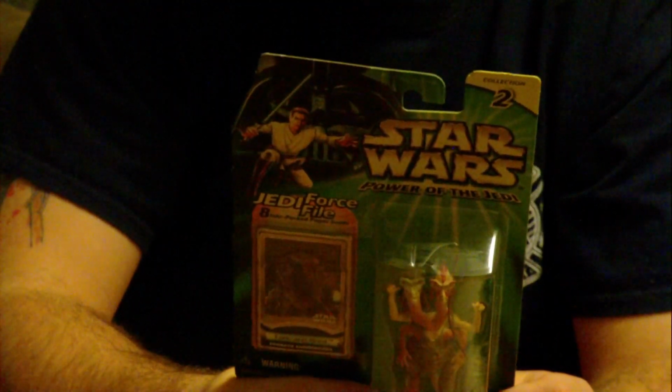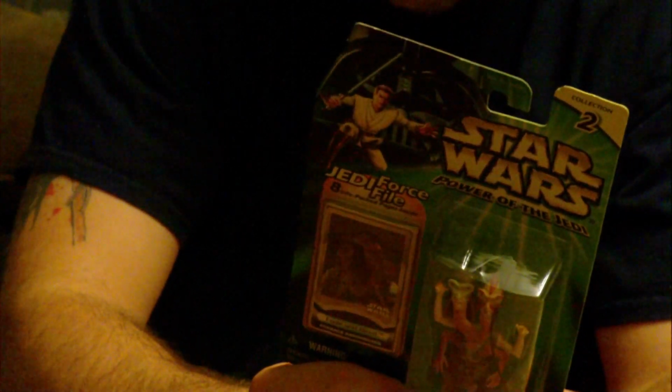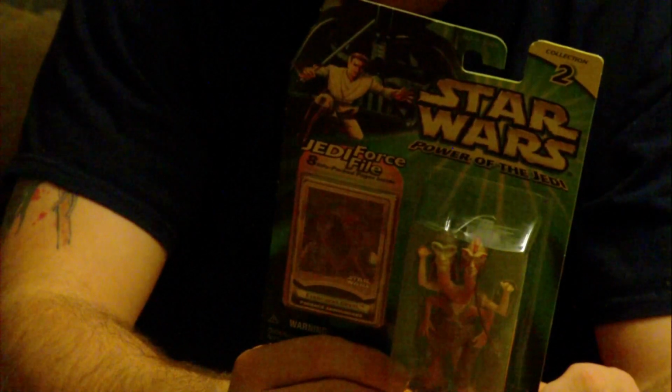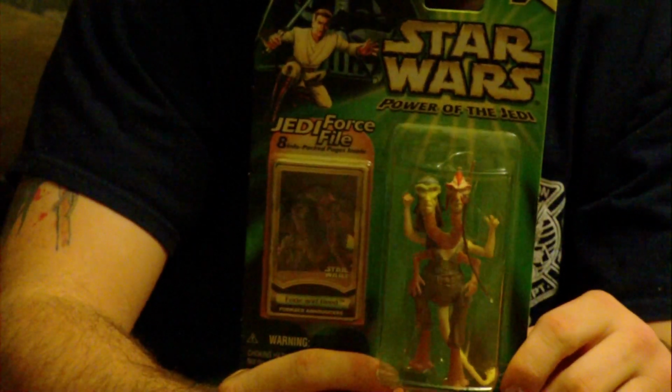Oh, 8 info-packed pages. Okay, I didn't realize it was that many. But anyway, his little card on the back says, reporting live from the press box at the Mos Espa Arena, the two-headed Troig, Fode and Bede has long been a mainstay, you know, something or other. Just basic information.